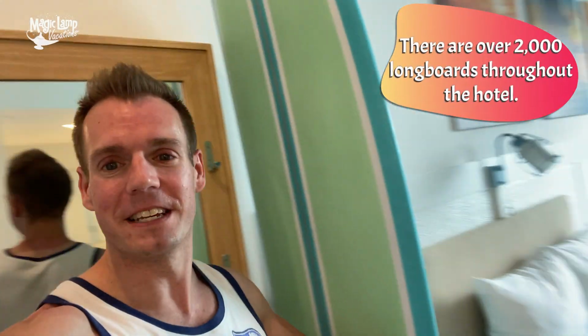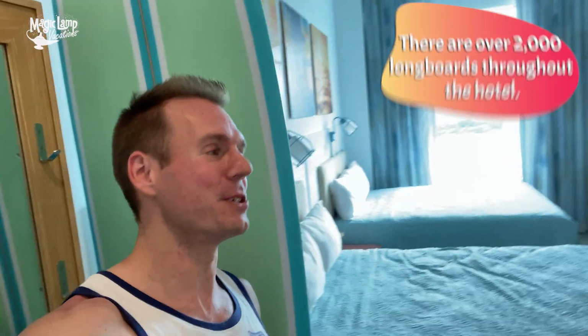When you walked in, we have, of course, a full-length mirror to see how we're looking when we go out to the pool or out to the park. We gotta check and see. And of course, look. The giant surfboard. Oh, here's the better side. A giant surfboard, which is really cool.